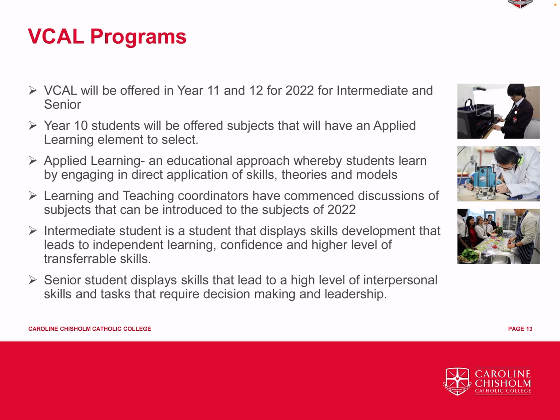2022 will have an Intermediate and Senior VCAL certificate focus for Year 11 and 12 students. We're just submitting the Year 10 Foundation VCAL course. So that's probably the big change that you need to be aware of.